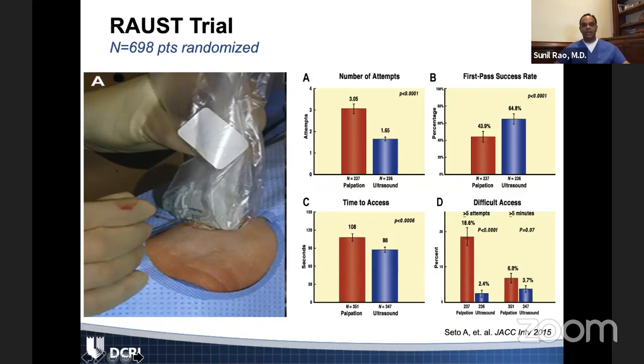This is the Rouse trial that Arnold Cito did, showing that there's greater first pass success with using ultrasound guided radial access. And particularly for difficult access patients, this can be a very, very beneficial technique. So it's really my generation that needs to get more proficient with ultrasound access. I think the fellows in training now have grown up with it during residency.